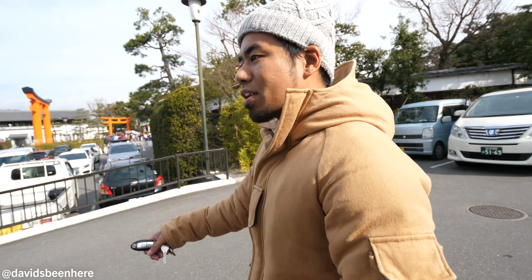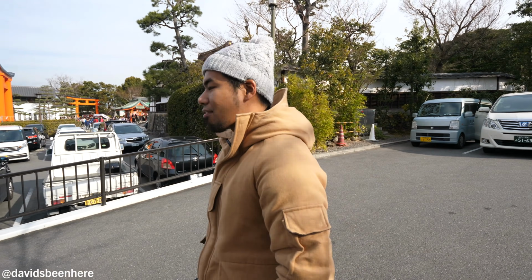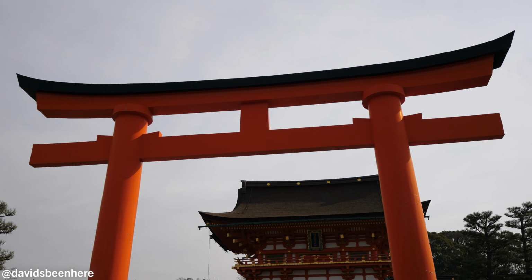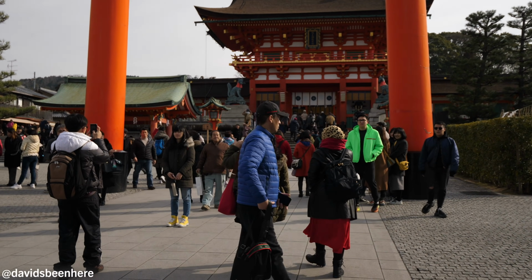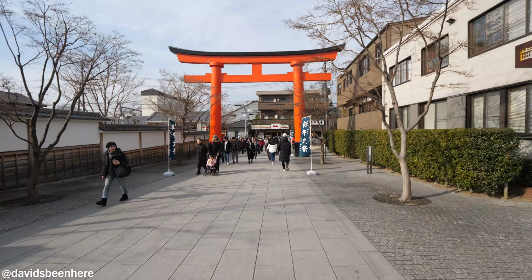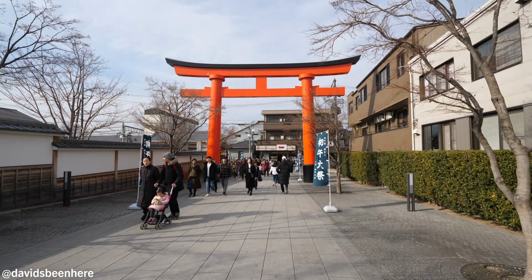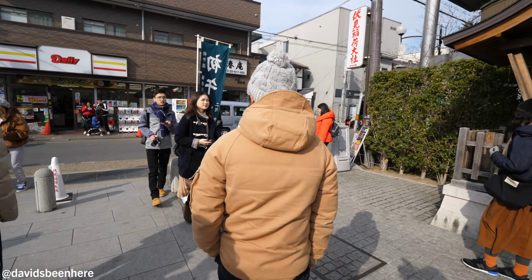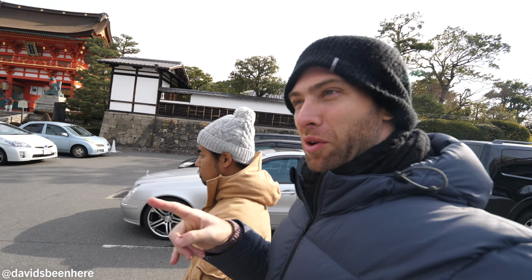Yo. We are now in Fushimi Inari Shrine, one of the busiest sites in Kyoto. 7,000 people come visit here every day. And on the New Year, even local people come visit here to pray for the prosperity of their business. And I saw 1 million people here on January 1st.